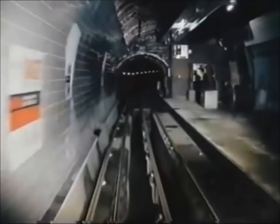In 1969, the line will be opened all the way between Walthamstow and Victoria. And already, the engineers are hard at work on the next stage, the 3.5 miles from Victoria under the Thames to Brixton.